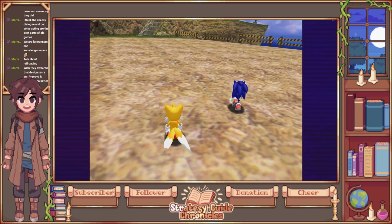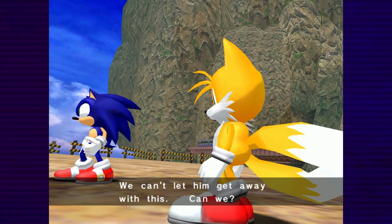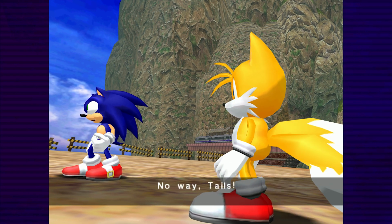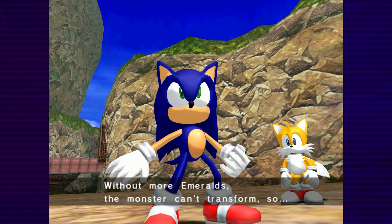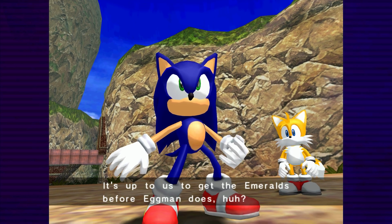Sonic! We can't let him get away with this, can we? No way, Tails. Without more emeralds, the monster can't transform. So, it's up to us to get the emeralds before Eggman does, huh?